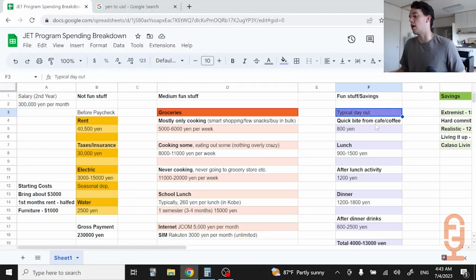So let's just talk about a super typical day out. This is a super basic typical day out. Let's say it's Saturday and you want to ball a little bit, right? You want to go out, you want to ball a little bit. Now that I look at this number down here, 4 to 13,000 yen, it doesn't align with any of this. So I would say this grocery list here is for when you're grinding, trying to save. So when you see these three here, mostly cooking some, never cooking, keep in mind these are for those hardcore savers.